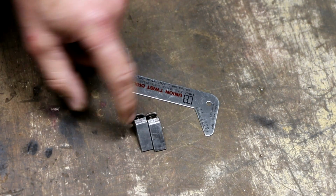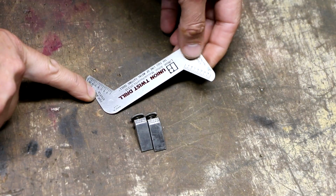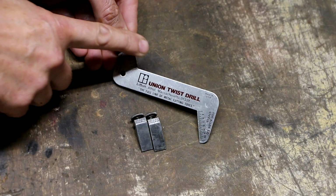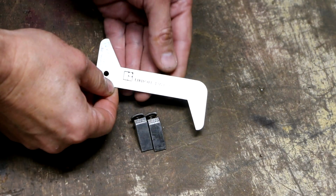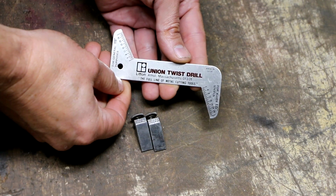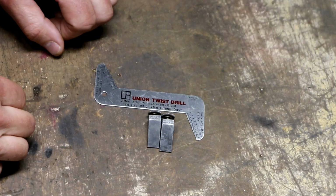So I got this pair here, and then this little Union twist drill gauge. The last one of these I had was marked up in a way like this, where it was kind of colorful and kind of neat to look at. I actually did really well. I think I got like 15 bucks for it. So anyways, I got these 2 items here for 22.